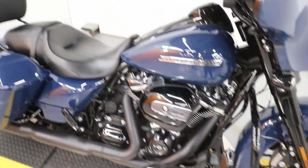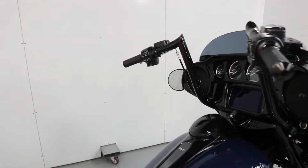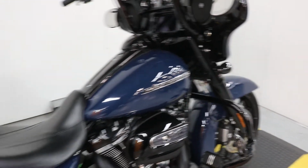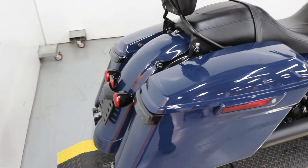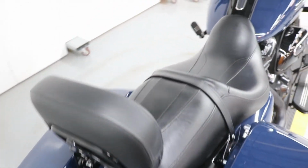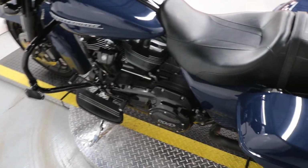Of course, it's got apes. It's got really nice cushy rubber grips. Smoked windshield. Docking hardware, sissy bar. Rinehart slip-ons. And it also has the LED brake lights on the saddlebags, which is a really nice option. Makes the bike a bigger profile going down the road, so everybody sees you and you don't get rear-ended.